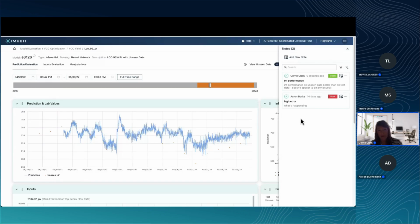Outside of the closed loop neural network controllers and optimizers that are deployed on site, you can use the Immubit platform for collaboration features and to really democratize the data so everyone's seeing the same thing. All the different personas on site have access to the same features and the same functionality, across all the different silos. Whether you're the crude engineer or the FCC engineer, you can come in and see how each other's units are doing. It really helps get everyone on the same page, talking the same language.